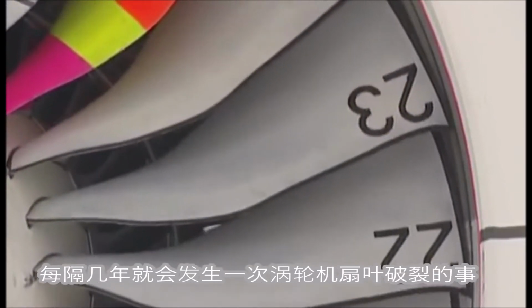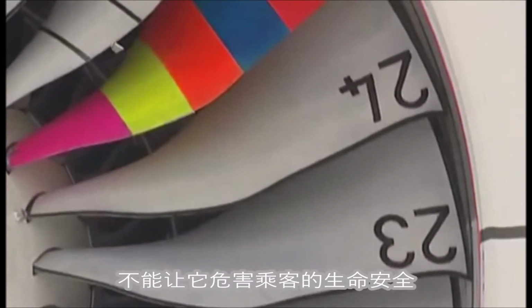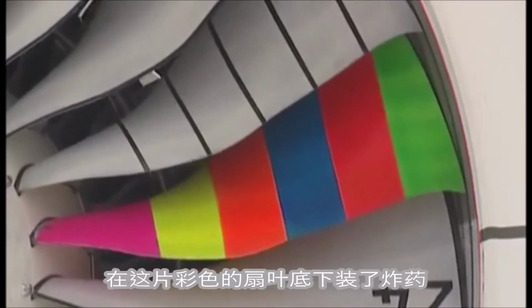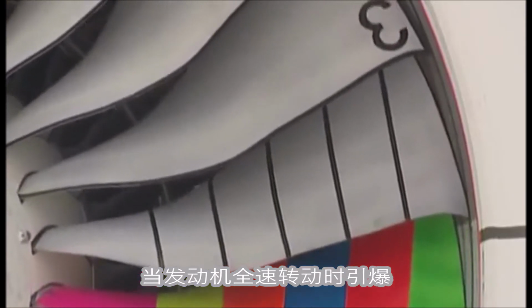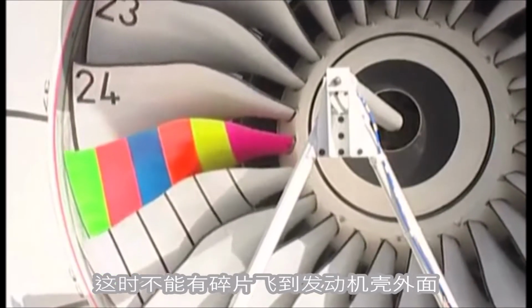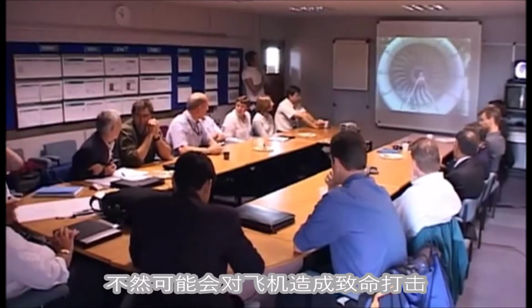Every few years, a fan blade will break in a jet engine somewhere in the world, a rare but violent event that must not put lives in danger. At the root of the coloured blade is an explosive charge. With the engine at full power, it will be detonated, releasing the blade with tremendous force. Whatever happens, no large debris can be allowed to burst out of the engine casing. If it did, it could do serious damage to the rest of the aircraft.